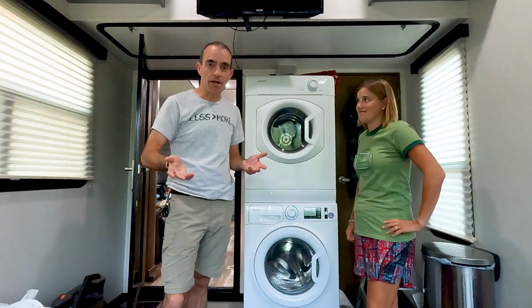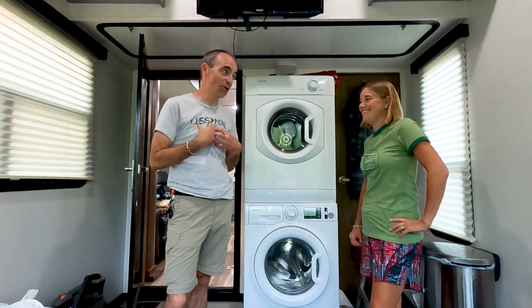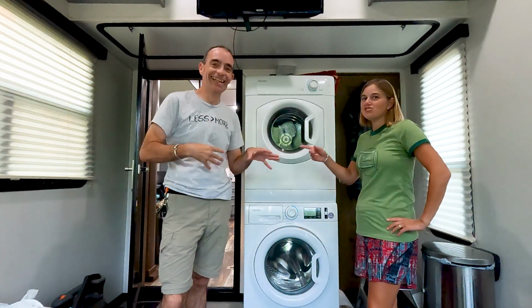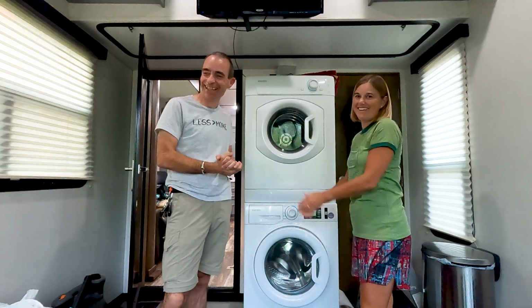If you've seen our Instagram account, you know that I talked about this washer dryer combo because I'm the one that tends to do the laundry. Not tends. I do the laundry. Oh, he does the laundry. We're not even gonna, no. He does the laundry. Yay.